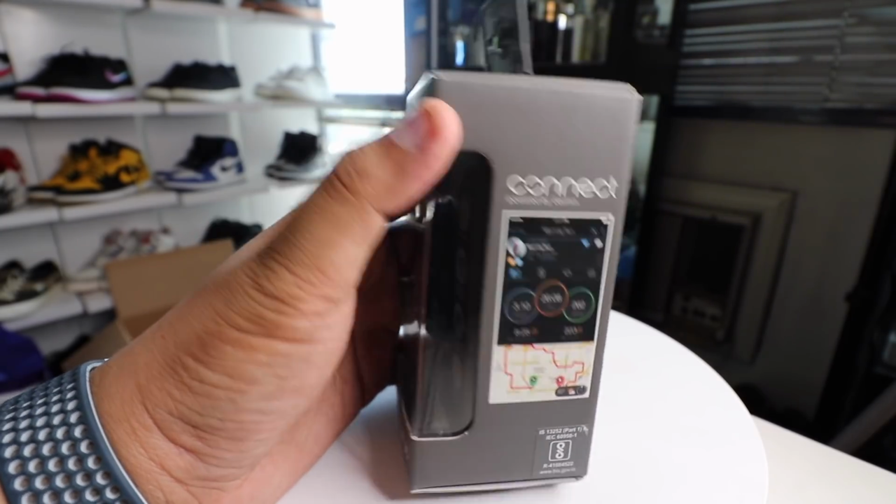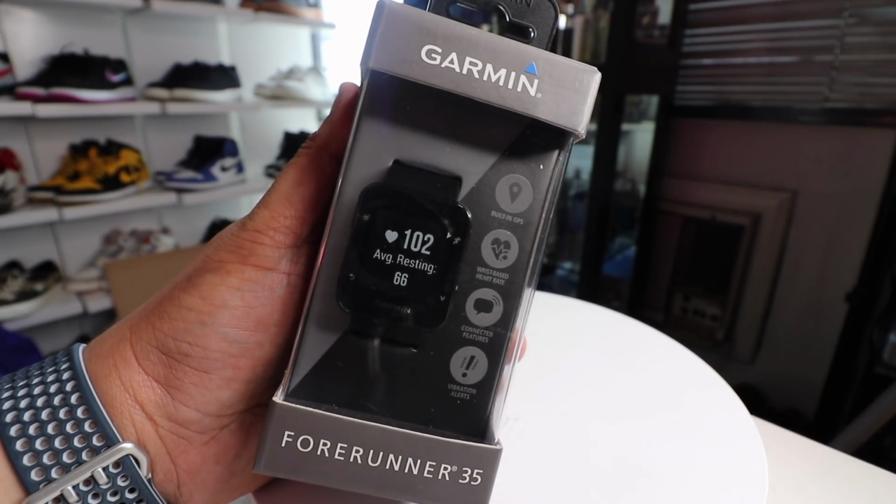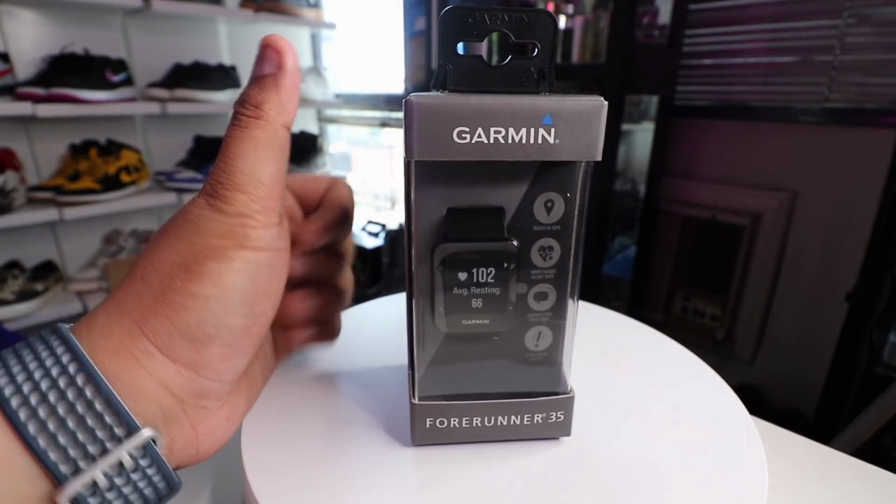So that brings the total to 4 gadgets that we have. We have the camera, we have the film, we have the Chromecast, and we have the smartwatch. Let's keep going. Man, there's still a lot of stuff in here. Well, it is 50,000 pesos worth. It should have that much, right?